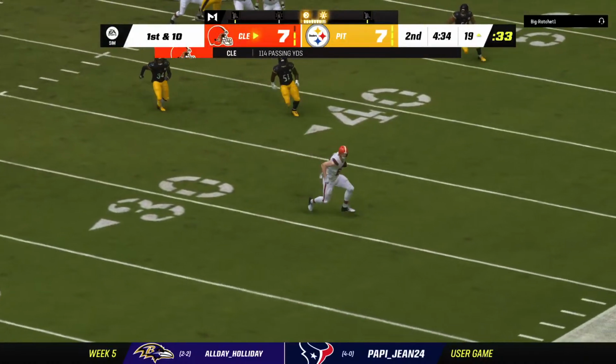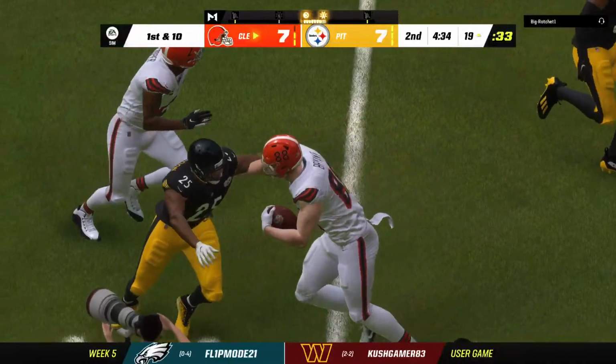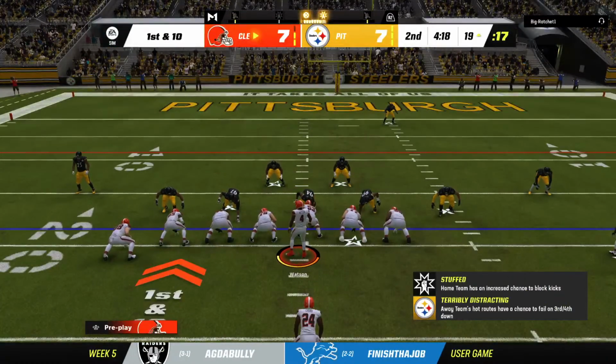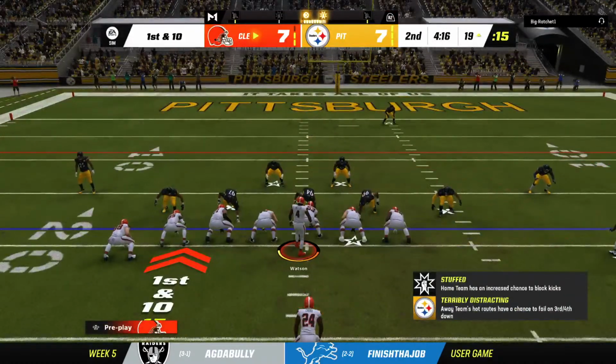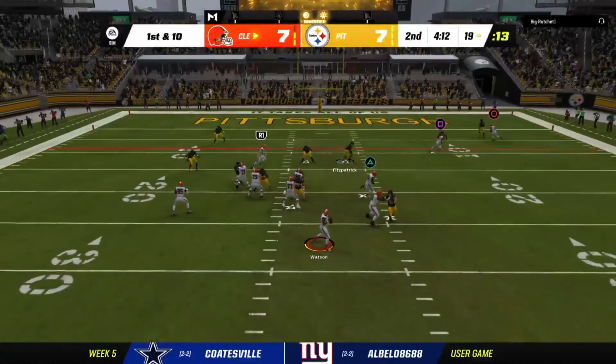Well, it certainly doesn't matter if it's been through the air like on this play or on the ground. I don't know what's going on with this defense. In a sense, they've been AWOL on this drive so far. 3 plays, 3 first downs given up. They've got to find answers, and they've got to find them quick.